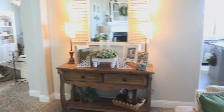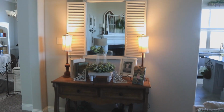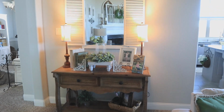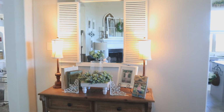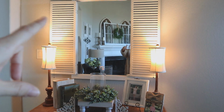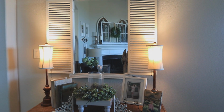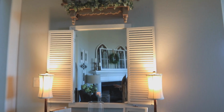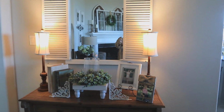And then over here, you guys can see the console table. So the update to the console table section, obviously talking about prior to Christmas, I had these scroll sconces on the shutters. They were brown. I plucked them off because I thought they were very distracting. And then because I got new lamps.